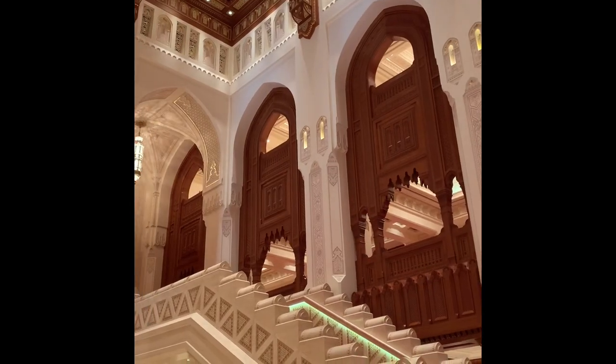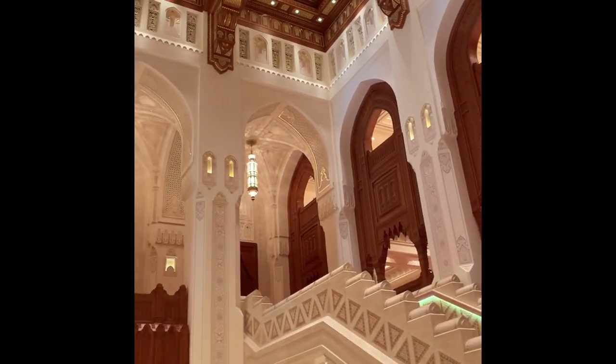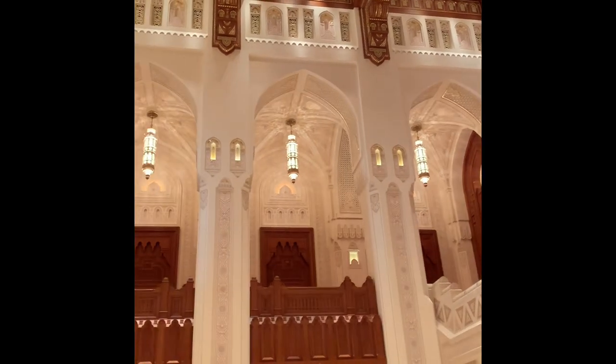Starting here, instrument, and the last part will go inside the auditorium. Hopefully you have pleasant days in Oman. Natural place, local food, different activities, you will enjoy, inshallah.